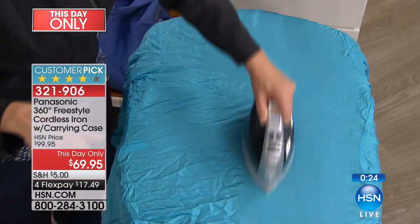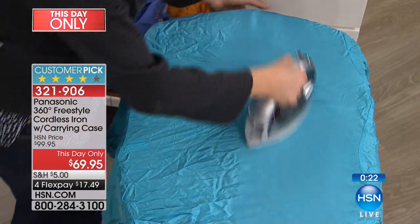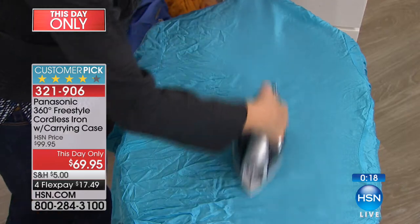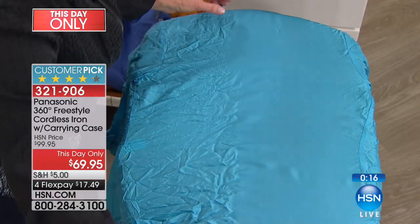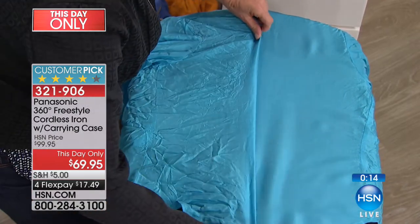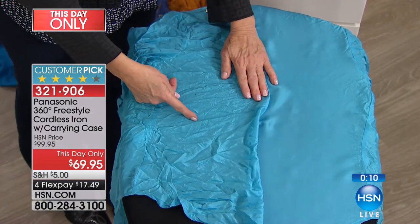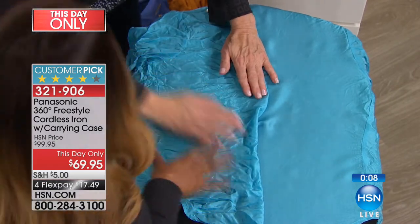But with this iron, that's so true. You can even show off, right, Bonnabelle? Absolutely. With one hand, it effortlessly glides and dances and beautifully releases those wrinkles. Yeah. Honestly, if I took a shirt out and I didn't have this Panasonic iron, I'd throw it back in there and choose another shirt. I'm telling you, most people would.